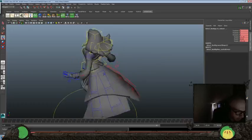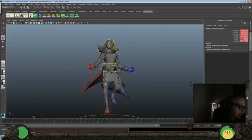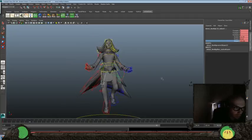cloak end at the bottom of the skirt or whatever it is. And let's go here. Do a little bit inward here. A little bit outward there. A little bit in, a little bit out, and back to where we were. And a little bit in, and out there, and back. Let's see.